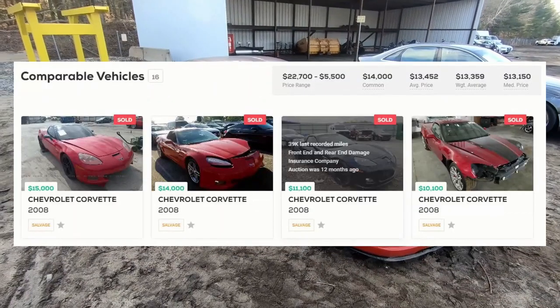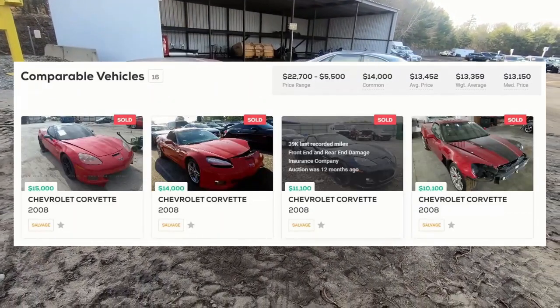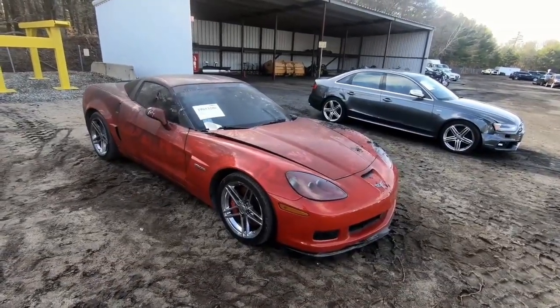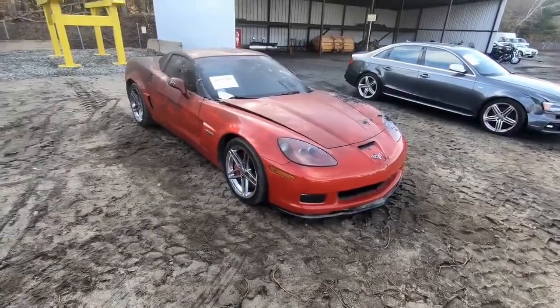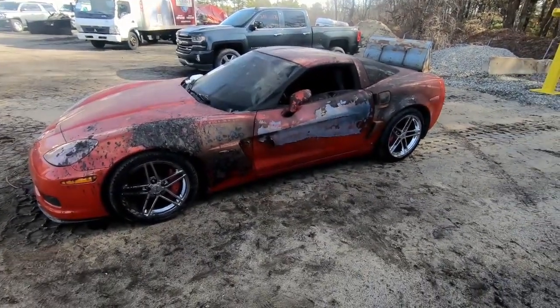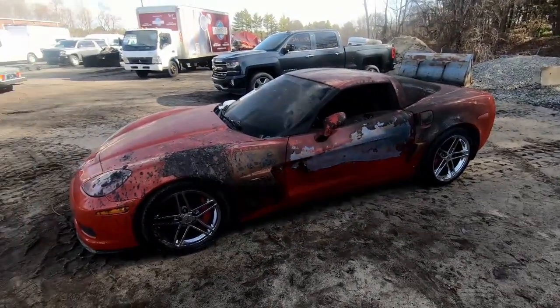Other Z06s of this generation sell for a pretty good price. I'm going to throw some examples up on the screen, and I think this one would sell far below that because a burned car would have a lot of hidden damage. In my opinion, this would be an easy fix. I want to hear from you guys, especially if you owned a Corvette before. I've never owned one, so I'm not really sure. Let me know down in the comments below.